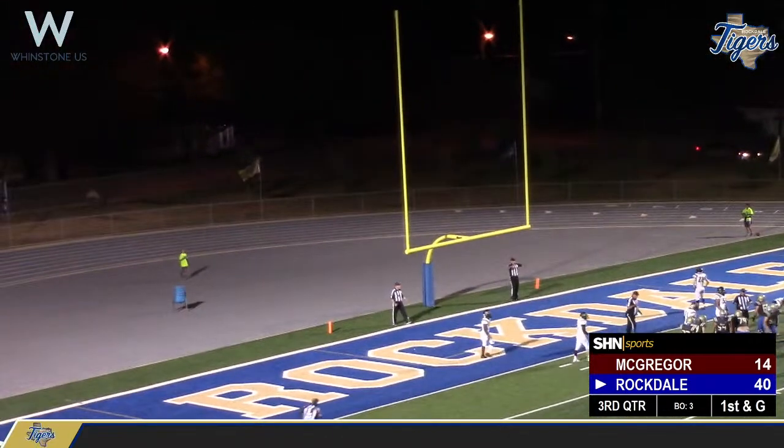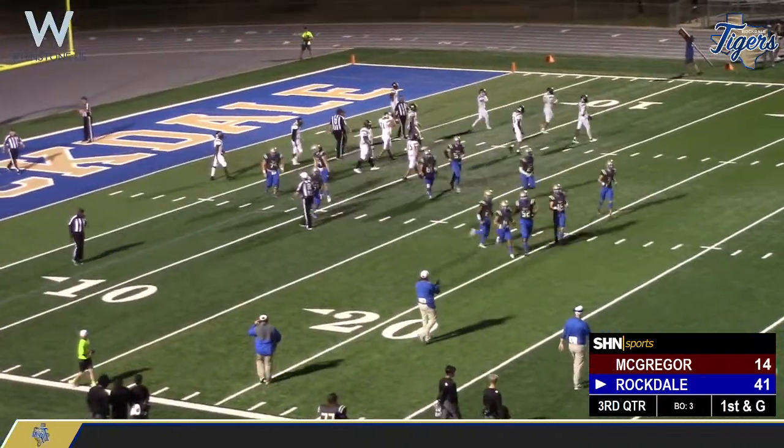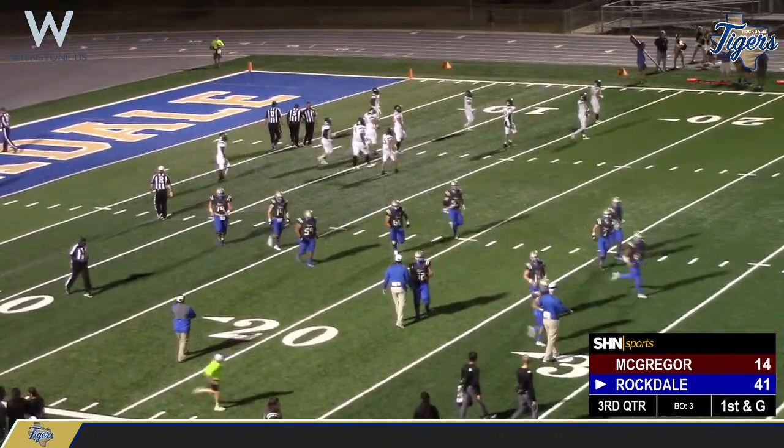Previous one was blocked, remember. Good snap and hold. The kick is on the way, and the kick is good. Timeout on the field. 2:23 to go in the third quarter. The Rockdale Tigers lead the McGregor Bulldogs 41-14.